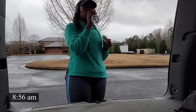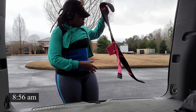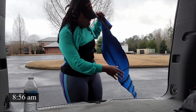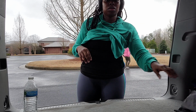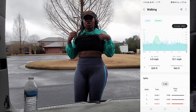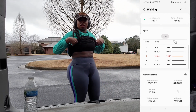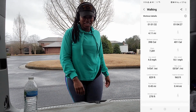I don't walk the entire trail. It is super long. So the portion that I do, I do twice, and that ends up being about 4.5 miles, I want to say. So these are my stats from my walk. It was a nice walk run. I was super sweaty, tired. Of course, I needed to go ahead and get some water. Like I said, I texted my husband, let him know I was on my way home.